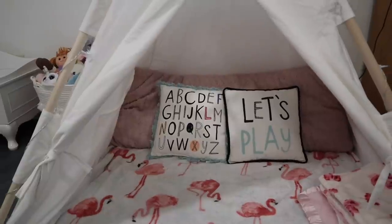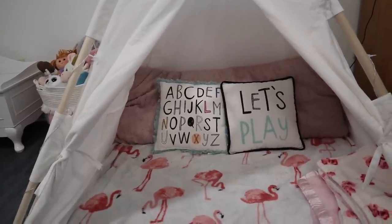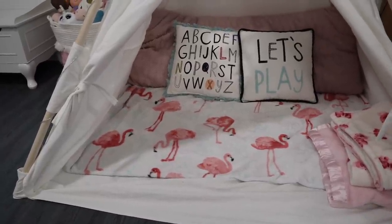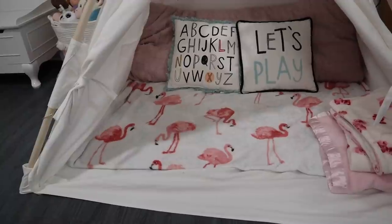I added a body pillow to help keep the shape of the teepee. These two pillows are from Target's dollar section, and the flamingo blanket, I get questions about this all the time. I've had it for years, but it is from Burlington. They always have cute blankets like this at Burlington, so if you're looking for one, try Burlington.